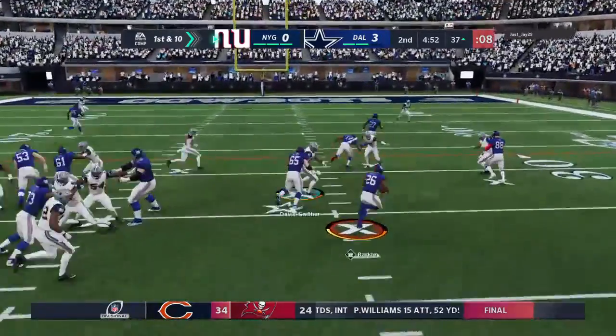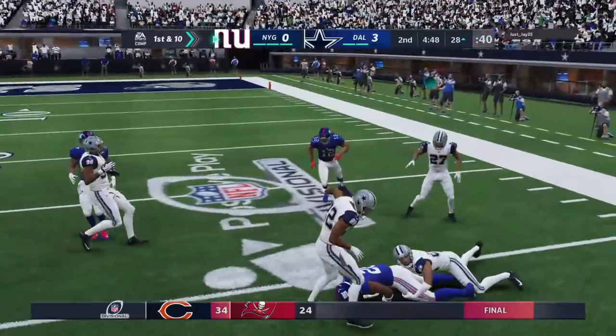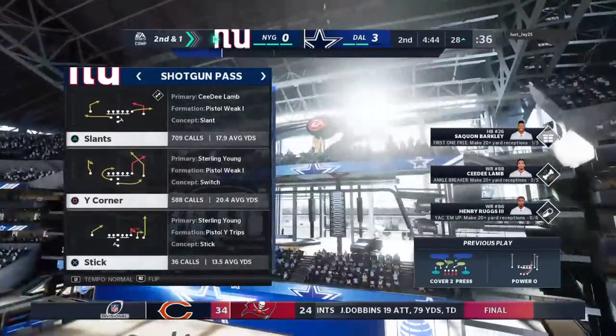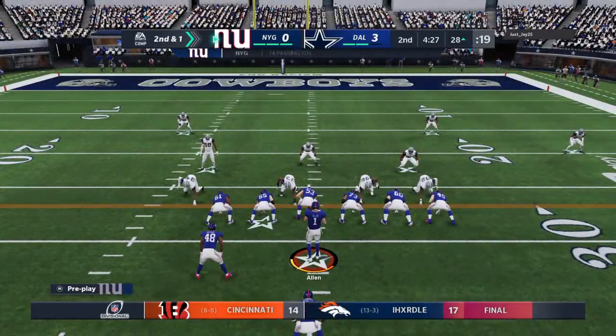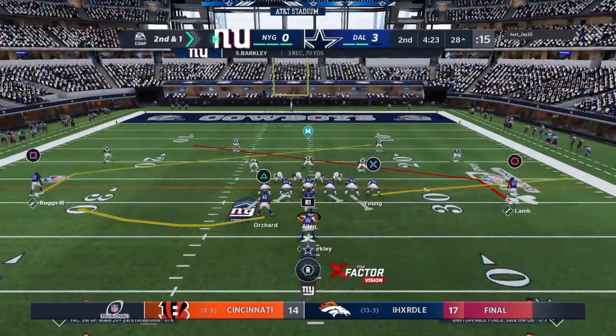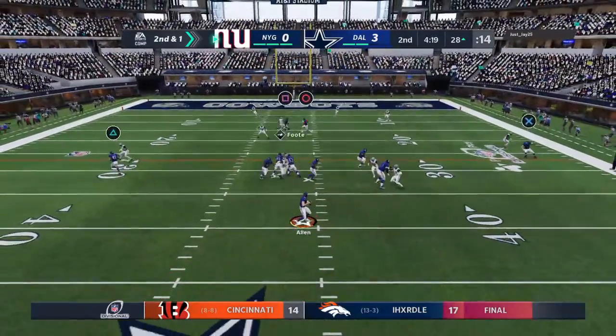A 1st down carry for Barkley. He's tackled a yard short of the marker. Good gain of 9 on 1st down. Good yardage there on 1st down. Exactly what you want. Get yourself set up to keep making 1st downs, keep the clock running. And if they're smart, you're starting to milk the clock. No hurry before you run your 2nd down play.